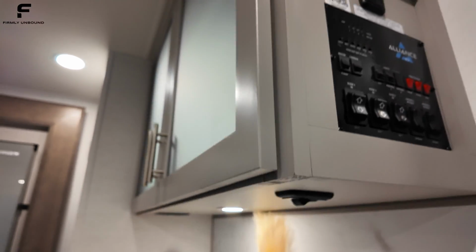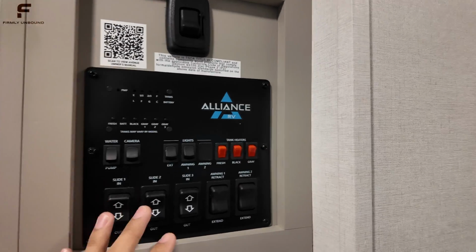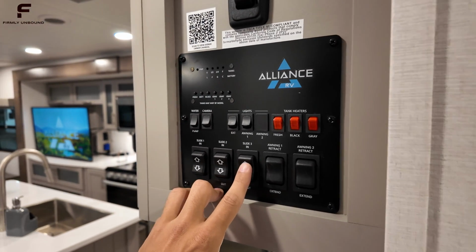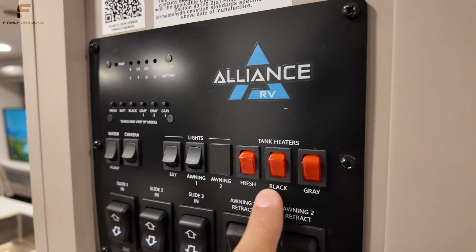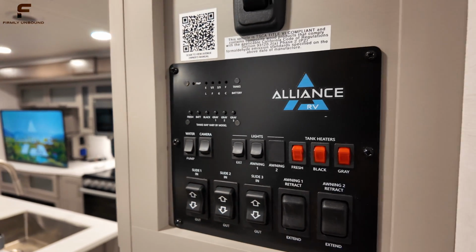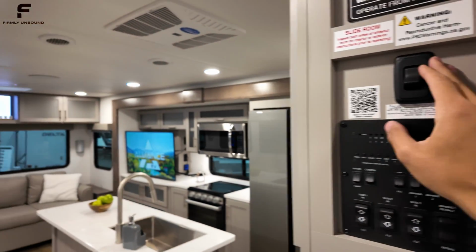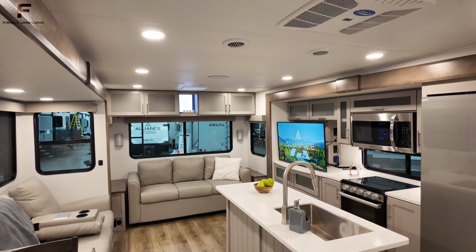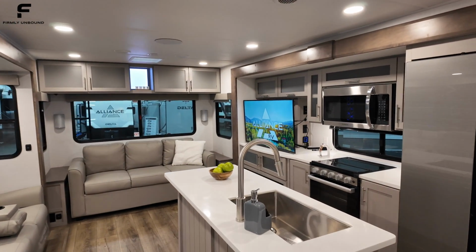Light switch here. Get to the control panel, all of your manual switches for your slides and awnings. You also have manual switches on the outside of this RV. You have your tank heaters here for your fresh, black and gray tanks, so those will help keep those warm, especially when you're going down the road traveling and you can't have your propane furnace on. Dimmer switches on the lights. And then that's pretty much everything in this living space.